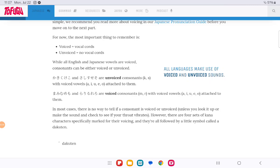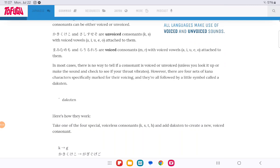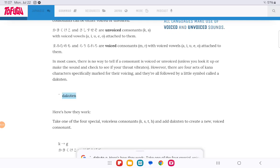In most cases, there is no way to tell if a consonant is voiced or unvoiced unless you look it up or make the sound yourself to check if your throat vibrates. However, there are 4 sets of characters specifically marked for their voicing. They're all marked with this little symbol that you can see here. This is how it works.